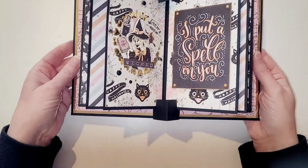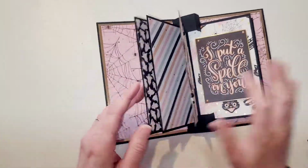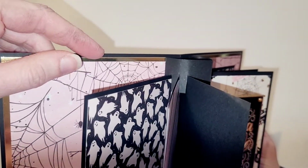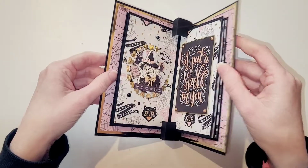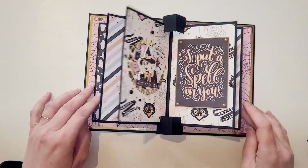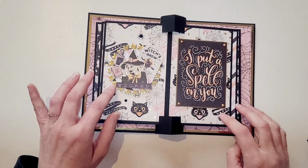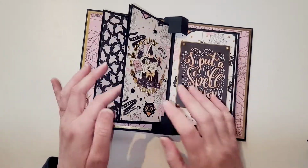Sorry, I'm not in frame here, am I? And then we've got this, it's in slits at the top. I don't know if you can see that, but it's in different slits, look. So it all pops up. How cool is that? I love that so much. So this is flat, and then it's just amazing.